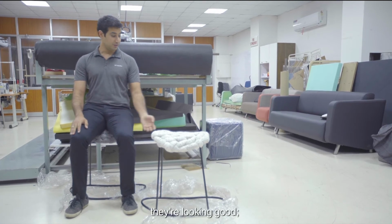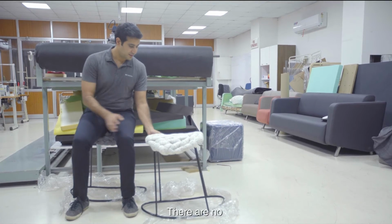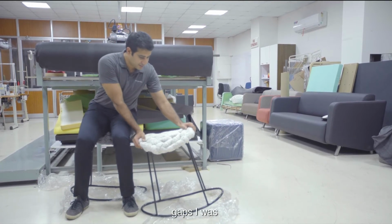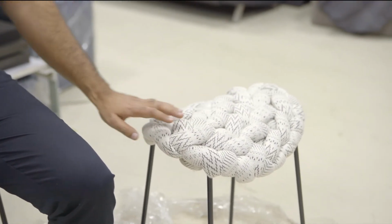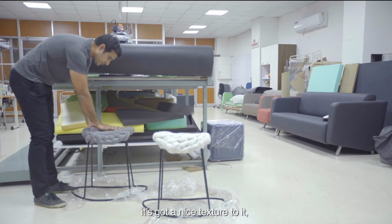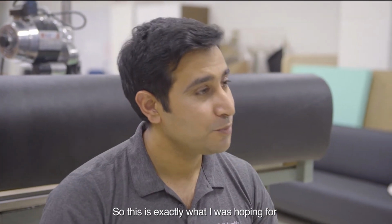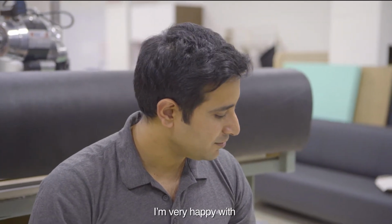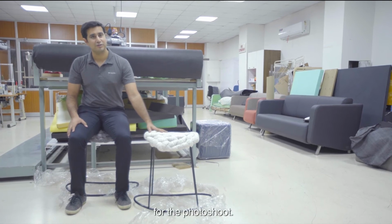And they're looking good. The weaving is really good. There are no gaps that I was worried about. The weaver's done a fantastic job. The fabric feels lovely. It's got a nice texture to it. It's soft to the touch. So this is exactly what I was hoping for, and I'm very happy with how the prototypes have come out. And this is what's going to be going for the photo shoot.